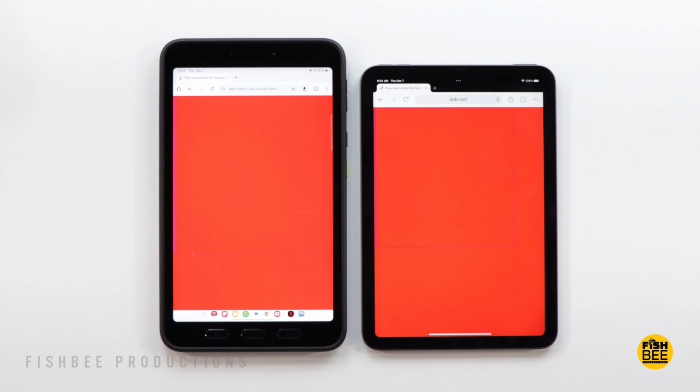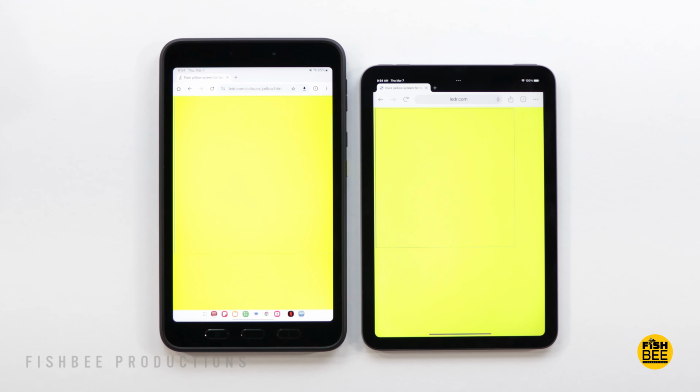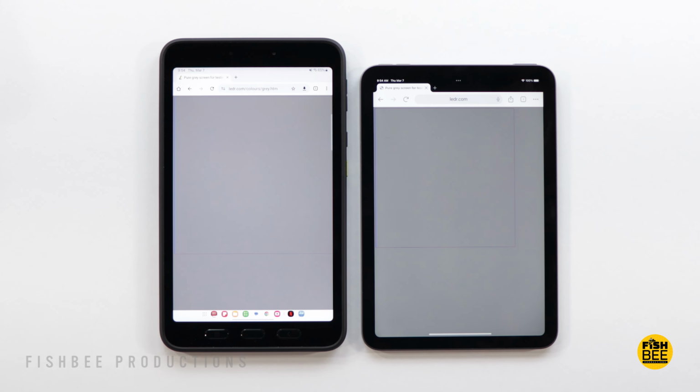I feel like the screen quality looks pretty good on both, but when you put them next to each other, the Galaxy Tab does look a little brighter and has better viewing angles.